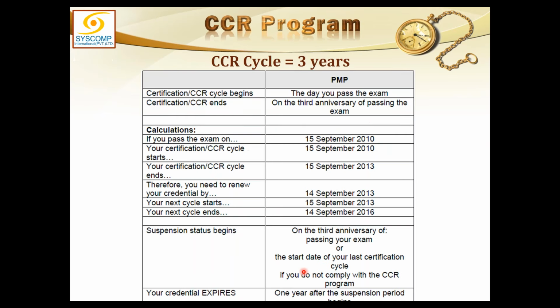Then talking about the CCR program, the day you get certified, your 3 year CCR cycle starts. The day you pass the exam, it stands good for 3 years. So if today is 15th of September, then 3 years later, 14th of September would be the last day of your PMP certified status. Therefore, you must pay for your renewal and you must have fulfilled the requirement of 60 PDUs before 14th of September.